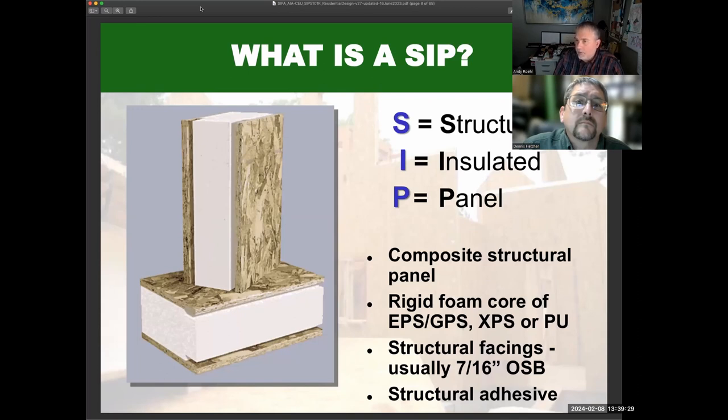Well, a SIP is a structurally insulated panel. It's a composite structural panel that consists of two skins on the interior and the exterior, which typically is OSB, and then a rigid foam core, which is either EPS, GPS, which is a graphite infused polystyrene, XPS, which is rigid, or polyurethane. Those OSB facings are usually 7/16 inch. They can range from 1/4 inch to 3/4 inch thick.